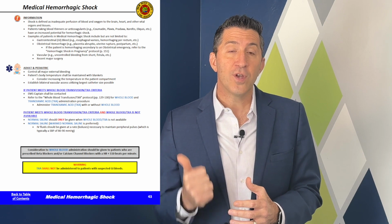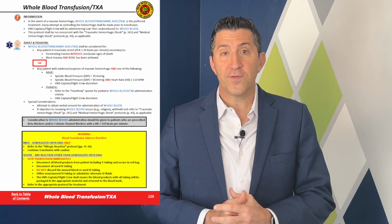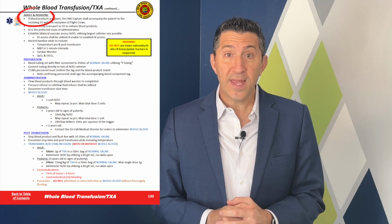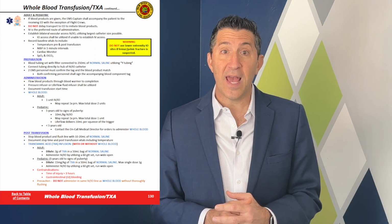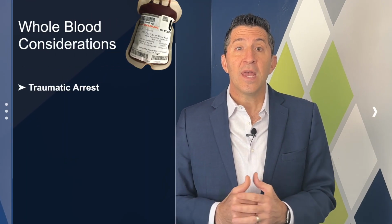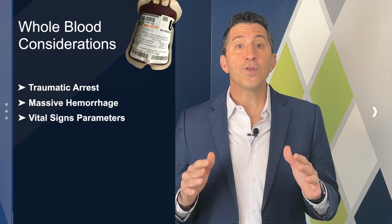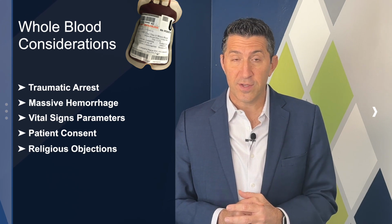We've structured our protocol into 3 sections: medical hemorrhage, traumatic hemorrhage, and then a separate protocol on the whole blood transfusion itself. We've developed guidelines for both adult and pediatric patients on when to consider whole blood and tranexamic acid, or TXA, administration. These take into account factors such as traumatic arrest, evidence of massive hemorrhage, vital sign parameters, and also considerations like patient consent and potential religious objections.